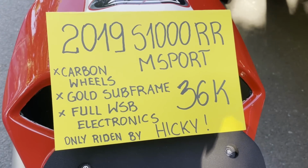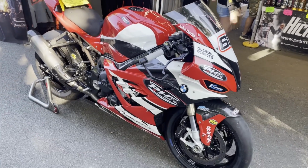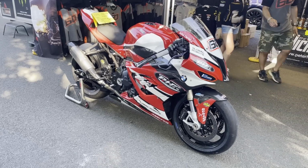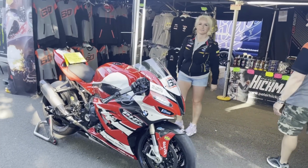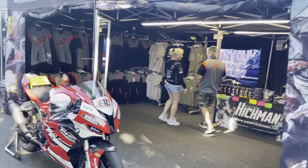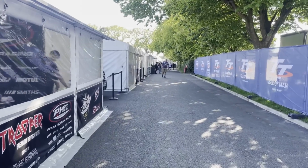So what's the best offer on that? That is best offer. UK price is 40,000. Isle of Man price 36. There you go, guys. Cheers. Take care. How cool is that? It's actually the guy who makes this gin, and you can buy his bike.